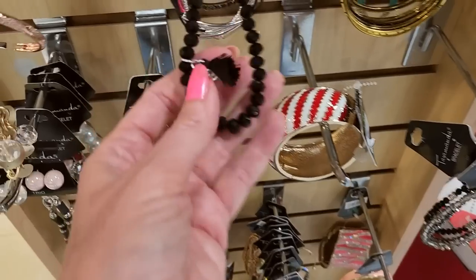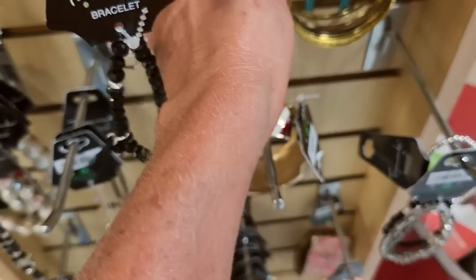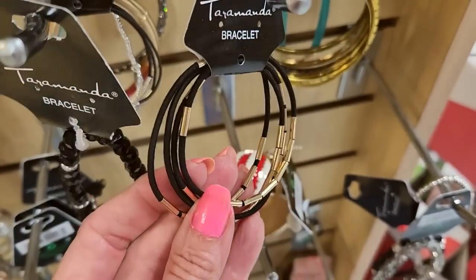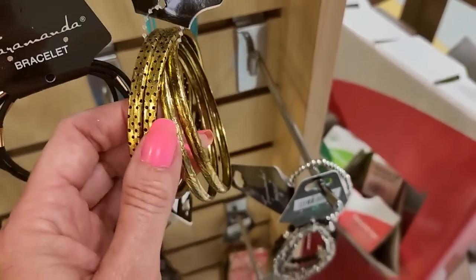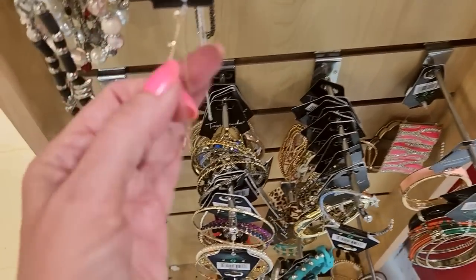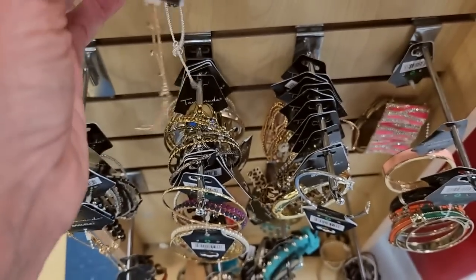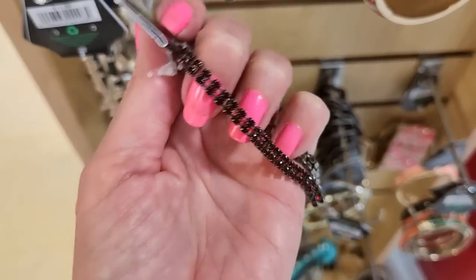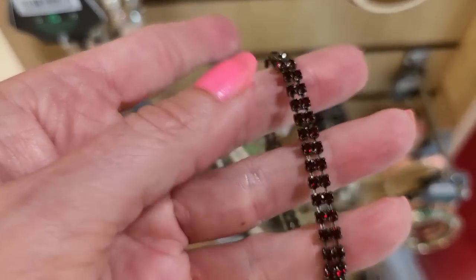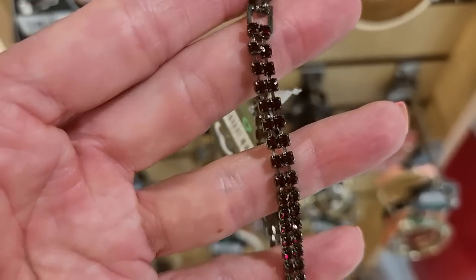And here's a pretty stretchy, multifaceted black plastic beaded bracelet. Here you get multiple bracelets. They look like hair ties, but they're bracelets. Look at all these bangles, and you get all of that together for $4.99. Or you can get a single little strand. It has little tiny rhinestones on it. Ooh, this one has, oh, I like that one. It has dark, like ruby red rhinestones, 2 rows of them. That's pretty. It makes me think of Halloween for some reason. I don't know why.